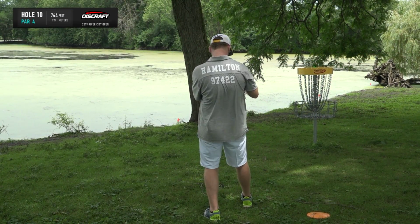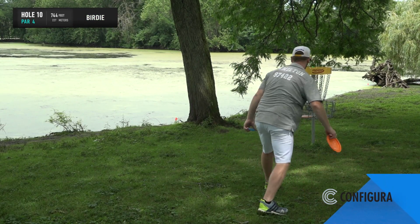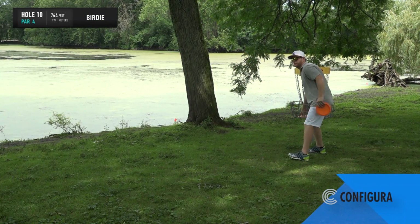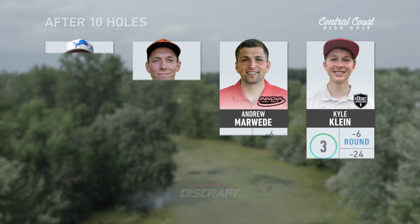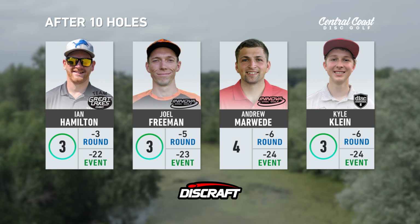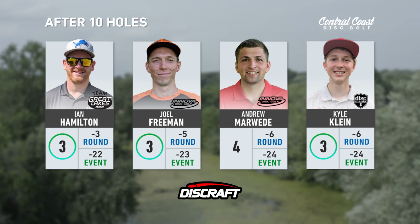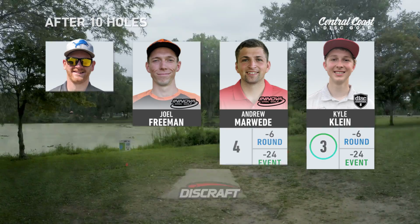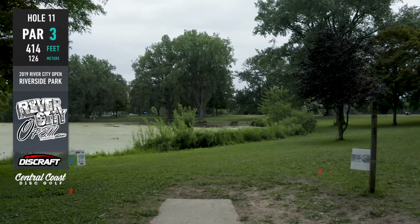And Ian, you'll be dropping in your bird after a beautiful upshot. What'd you go on when you're up there? Destroyer? Yeah, I went my Star Destroyer. I love a par 4 where you go rock and then destroyer. Right? That is a little reverse, but hey, it works. It's cool hole design, man. That forces you into something unconventional. I dig it, man. Looks like Andrew is now tied with Kyle for the lead. Joel's one back. You are one more, and we're looking at hole 11. Yeah, lots of lead swaps here.